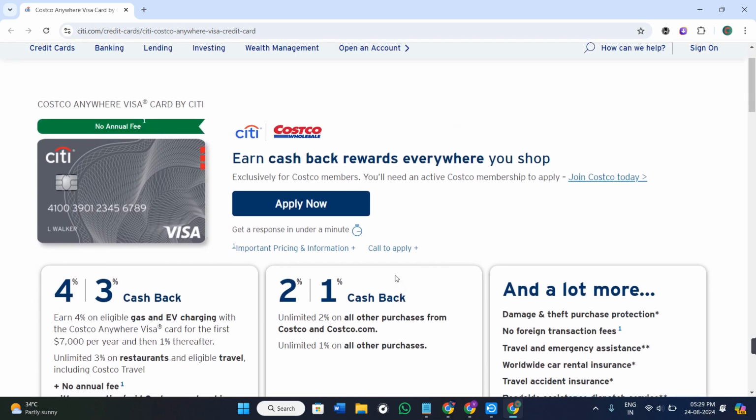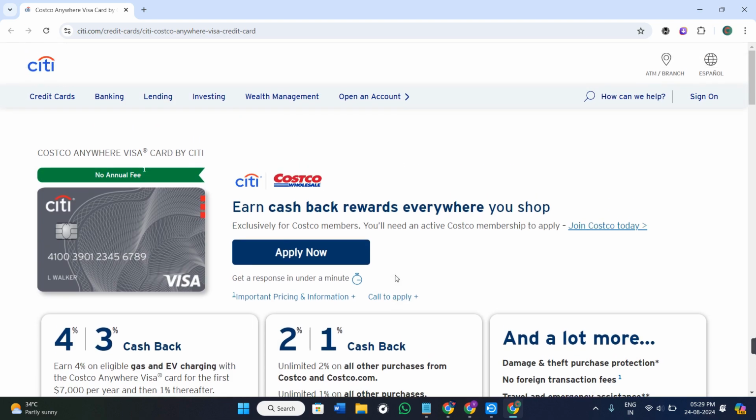So the Costco Anywhere Visa Card is a versatile credit card offering cashback rewards in various spending categories, both at Costco and beyond. Since it is a Visa card, you can use it anywhere Visa is accepted, not just at Costco. But what sets this card apart? Let's dive into the cashback box.